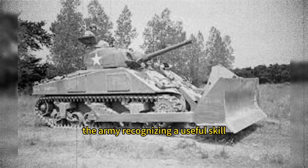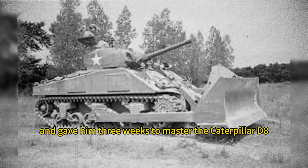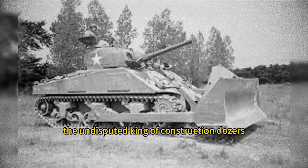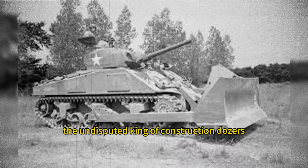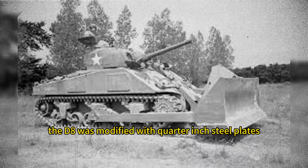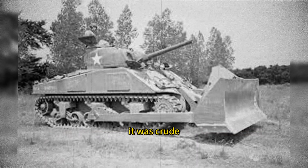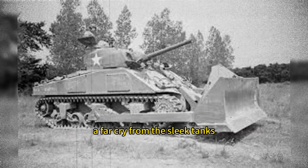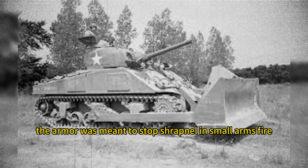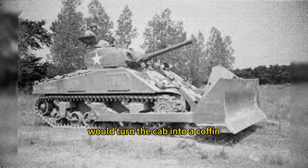The Army, recognizing a useful skill, sent him to Fort Myer and gave him 3 weeks to master the Caterpillar D8, a 15-ton behemoth of yellow steel, the undisputed king of construction dozers. Then, they gave him his weapon of war. The D8 was modified with quarter-inch steel plates welded haphazardly to the cab and engine housing. It was crude, angular, a far cry from the sleek tanks rolling off assembly lines. The armor was meant to stop shrapnel and small arms fire. A direct hit from anything larger would turn the cab into a coffin.